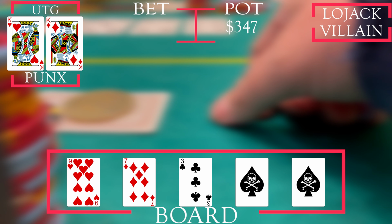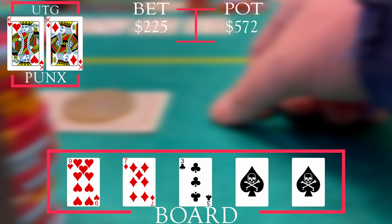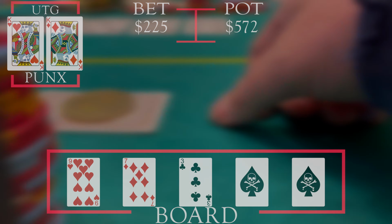I assume that the low jack has to have a decent hand, most likely an overpair to this board, so I size up to $225. Unfortunately, the villain folds. He must have had a hand like ace-king, ace-queen suited maybe, and it's a shame that we weren't able to get a little more value from him, but it's always nice to chip up without a fight.